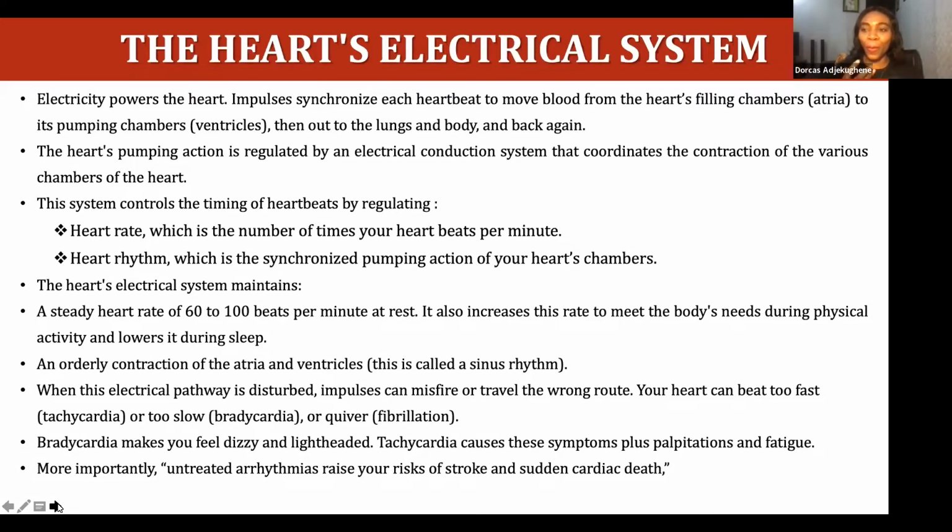In order for the pumping action of the heart to take place, we need electrical signals working within the heart to send those impulses that will help the heart beat and also move blood from the filling chambers to the pumping chambers, to the lungs, to the body and back. So it's more like back and forth movement to different places as a result of impulses.